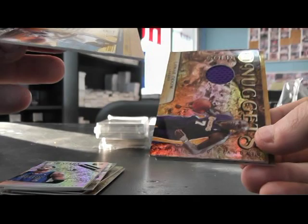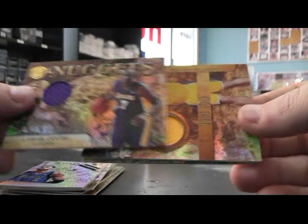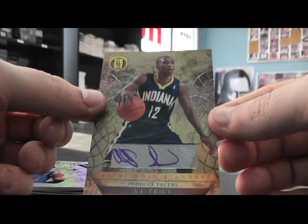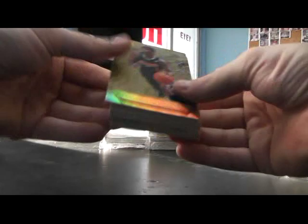And that one's numbered to 299. Jersey, Lamar Odom. And that's numbered one. Tons of Lakers. Jersey, Pau Gasol. And that's 299. And AJ Price autograph. And that one's $2.99. This one's extra fat. Must be an extra hit in this one.